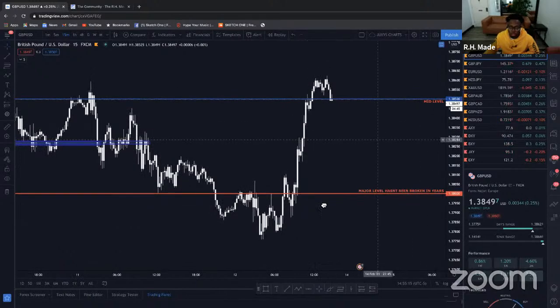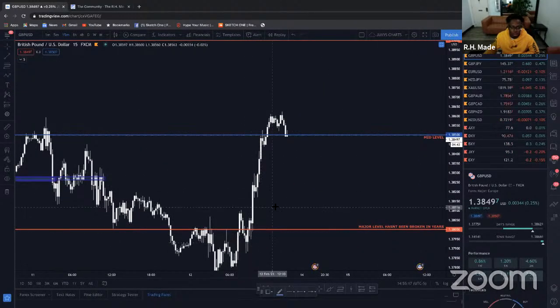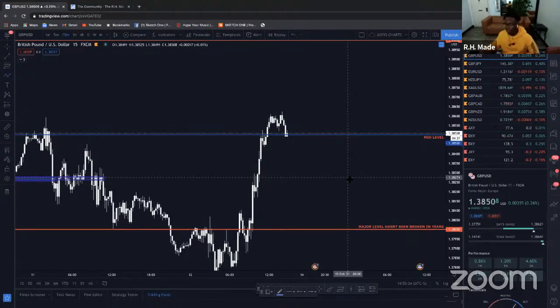All right, so this is what you guys want to look for. Whenever you're buying, just keep this in the back of your head. You need a higher low to buy, a higher low to buy. All right, a higher low to buy. All right. So once you get that higher low and it's favoring your market condition, this timing is perfect too.